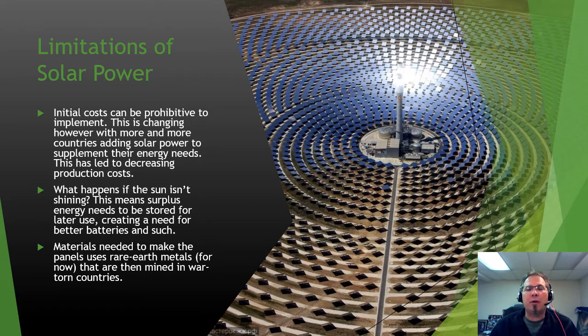Now the picture you see there on the right is a very cool picture. That's in Spain. All of those solar panels are being directed right here at this middle section, which then boils water to create steam, which turns turbines, which then creates electricity. So that's pretty cool looking, I like that photo.